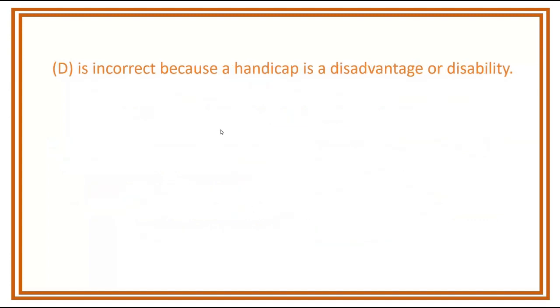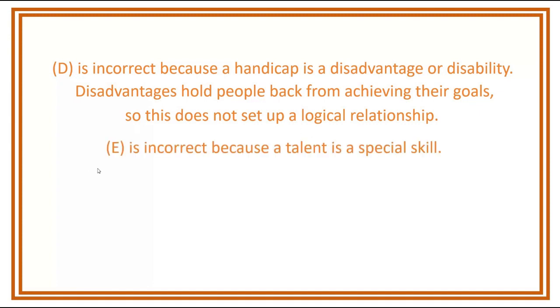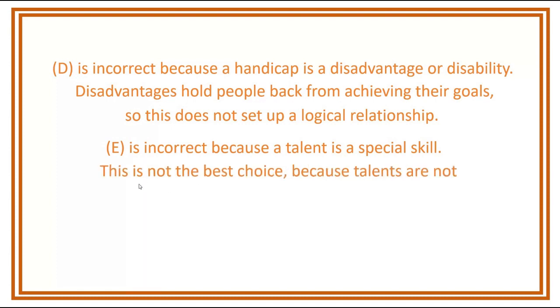D is incorrect because a handicap is a disadvantage or disability. Disadvantages hold people back from achieving their goals. So this does not set up a logical relationship. E is incorrect because a talent is a special skill. This is not the best choice because talents are not necessarily related to education.